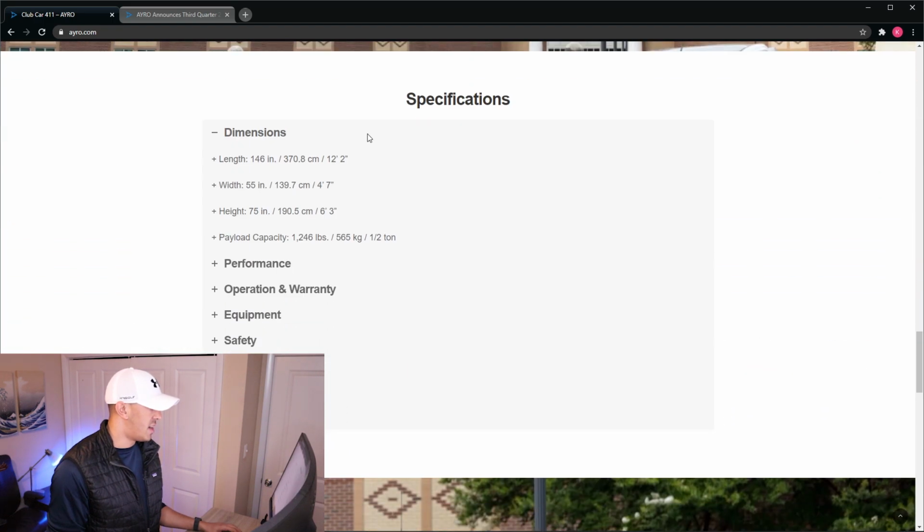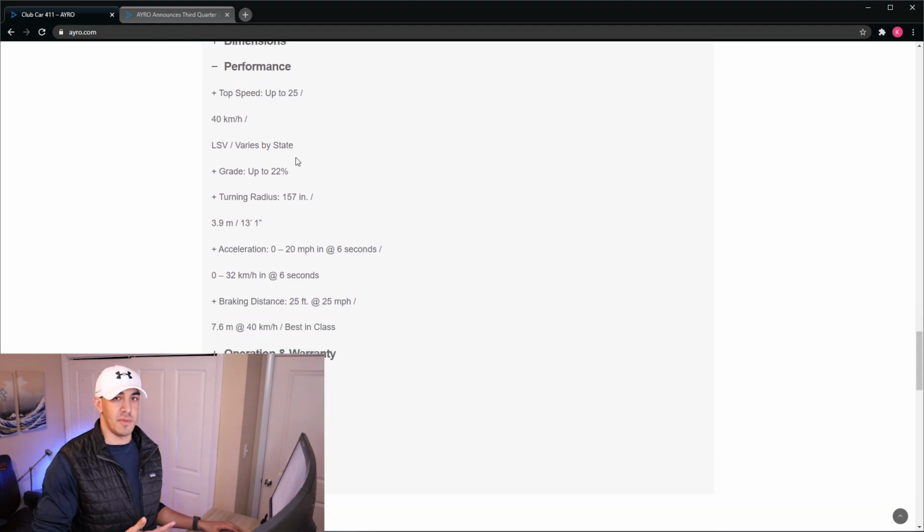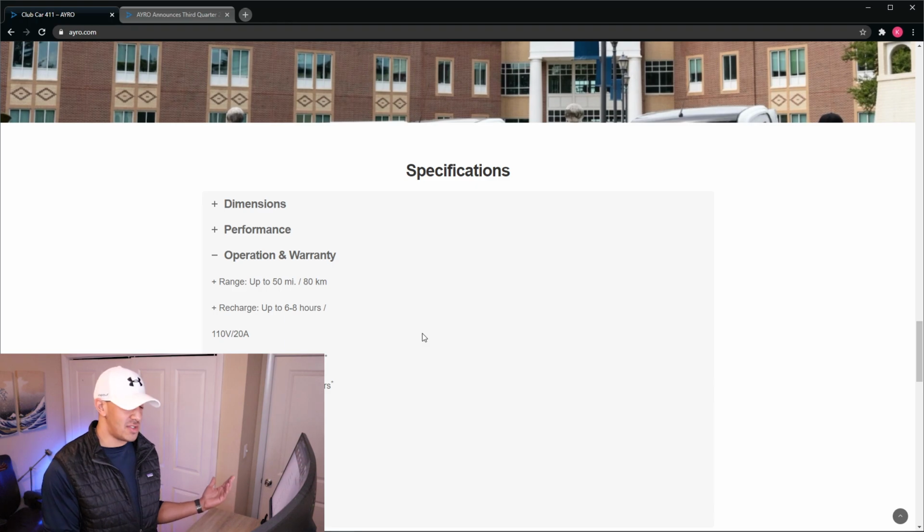So scrolling down, let's look at the performance here. Up to 25 miles per hour, okay. I mean, honestly, you don't need to be going faster than that, especially if it's on a campus, right? More than 25 is absurd. So that's probably why they limited it to 25 miles per hour. They don't need to put a bunch of money into making sure this thing's a speed demon, right? It's feasible. And coming down here, acceleration 0 to 20 in 6 seconds. Hell yeah. And then, good Lord, 50-mile range, okay. And 68 hours of charge as expected.